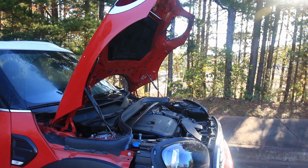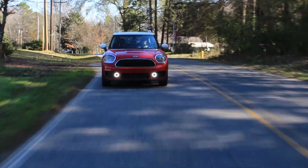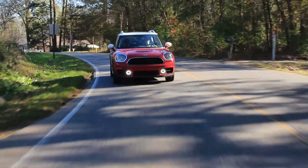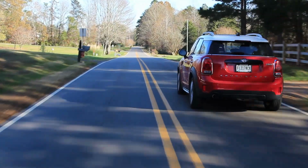So, performance-wise, you have a 1.5 3-cylinder engine, which has to carry the 3,300 pounds this car weighs, and I'll say it right away, the engine is underpowered. The engine is good enough for daily use as long as you're not passing anyone. It's pretty nice on the highway. I mean, you can easily keep up 70-80 miles an hour on a highway in comfort, and your RPMs will just stay a little bit over 2,000.